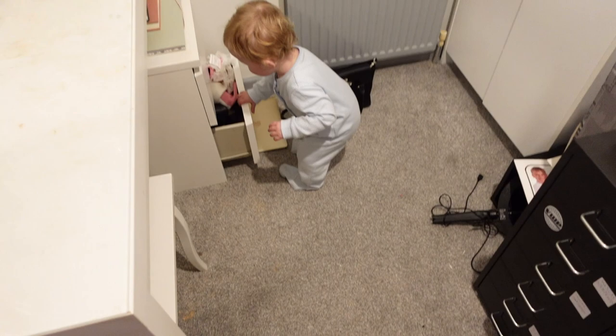So yeah, as you can see, it's so much better in here. And Jessie's going to start ragging everything out. You can actually see the floor, but now I'm going to go back in the conservatory because that's now a mess again. Well, it's not messy. Jessie's just had his dinner in there and there's food all over the floor.